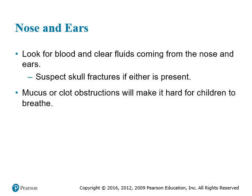All right, nose and ears, just like an adult, we're looking for CSF. We're looking for blood coming out. We're looking for clear fluid coming out, and we can always do the halo test to check on that. You should remember how to do the halo test there. If we do see blood coming from the ears or clear fluid coming from the ears or nose, then we need to suspect a skull fracture.